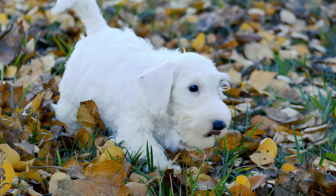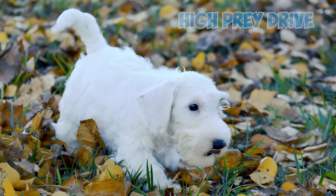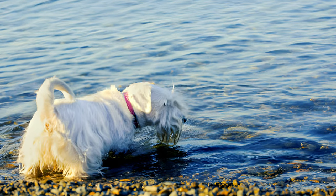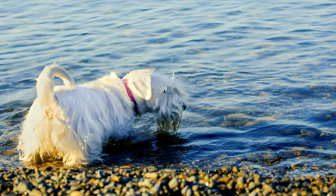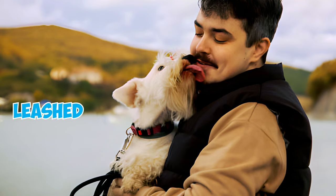Number 10. With a history in hunting small vermin, like rats and rabbits, this breed naturally possesses a high prey drive. As a result, there's an increased likelihood of them showing interest in chasing cats, other small animals, and even children within the home. To prevent any potential mishaps, ensure that they're leashed when outside.